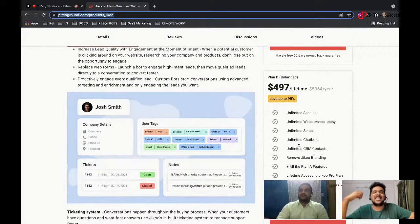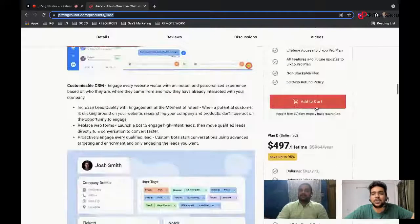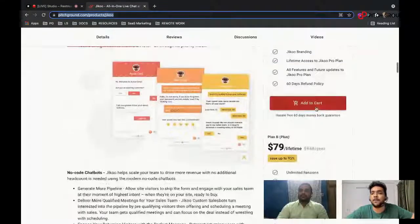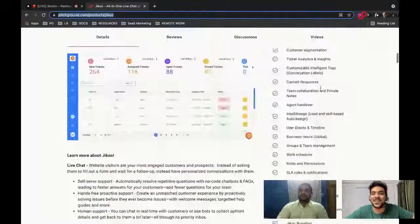If you want to really take the power of Jikoo to the next level and build chatbots for yourself, for your clients, for your multiple businesses, you name it.